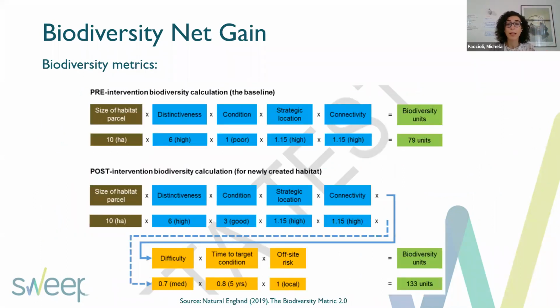So at the moment, biodiversity net gain is assessed using the Biodiversity Metrics 2.0 developed by Natural England, which convert information on the size of habitat parcels into equivalent biodiversity units by applying some weights. So for example, the more distinct the habitat, the better its ecological condition, the closer to the development site, and the higher the interconnection or interdependencies with other habitats, the higher the weights that will be applied. To establish the biodiversity impacts of given developments, biodiversity units need to be calculated pre-intervention to set the baseline and post-intervention to evaluate expected change. And the difference needs to be positive in order to deliver net biodiversity gain.